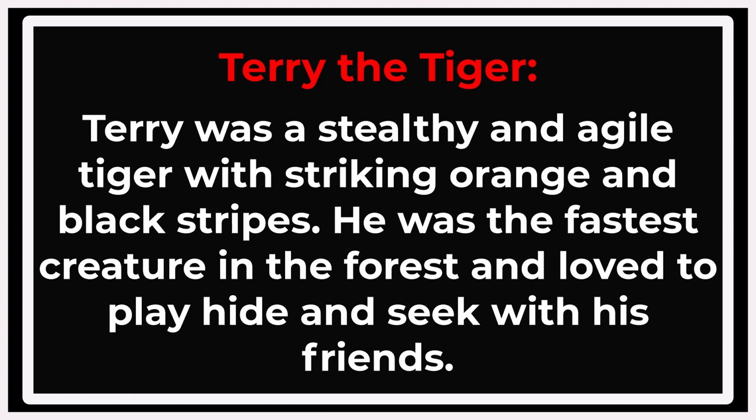Terry the tiger. Terry was a stealthy and agile tiger with striking orange and black stripes. He was the fastest creature in the forest and loved to play hide and seek with his friends.